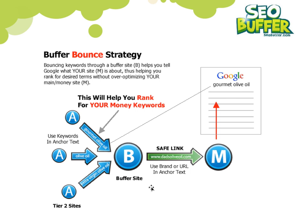I got this from Jeff Johnson a long time ago, and I've got to give him credit for it. He always said, it's not what site B says about your money site, but it's really what site A, or tier 2 sites, say about your buffer site, your B site. So that's linking to your A site. This type of anchor text pointing into your buffer site is really important, and it's going to give you credit for what you want to rank for.